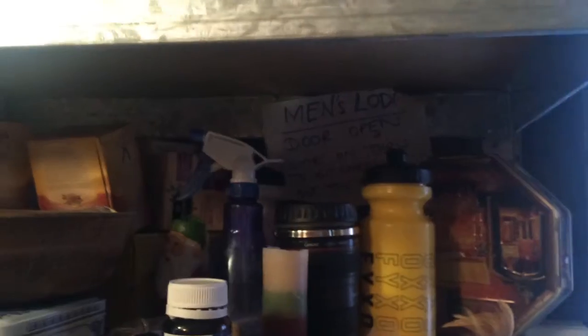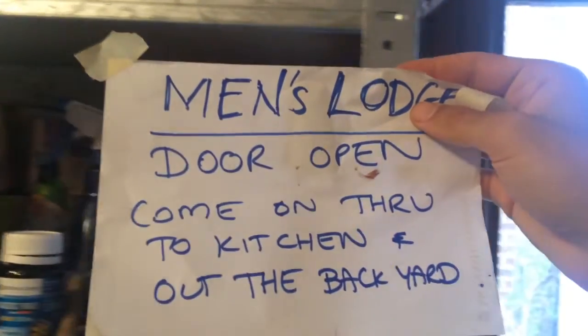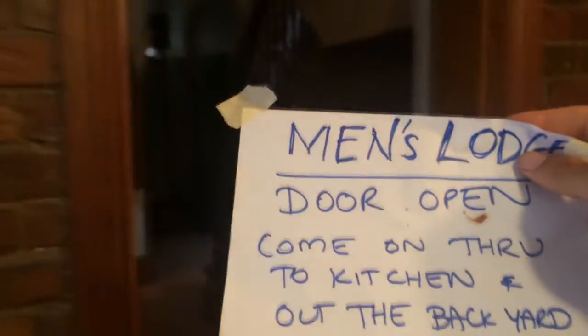Another thing to consider is once you've got one person coming through the door, they're going to want all your attention. So have a little sign: Men's Lodge. Door open, come on through the kitchen, out the backyard. Stick it on the front door and have a bit of trust.